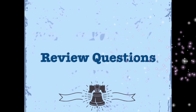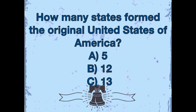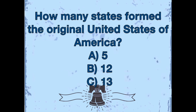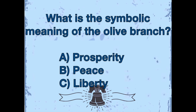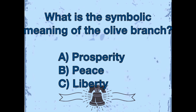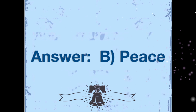Review questions. How many states formed the original United States of America? A. 5, B. 12, C. 13. Answer: C. 13. What is the symbolic meaning of the olive branch? A. Prosperity, B. Peace, C. Liberty. Answer: B. Peace.